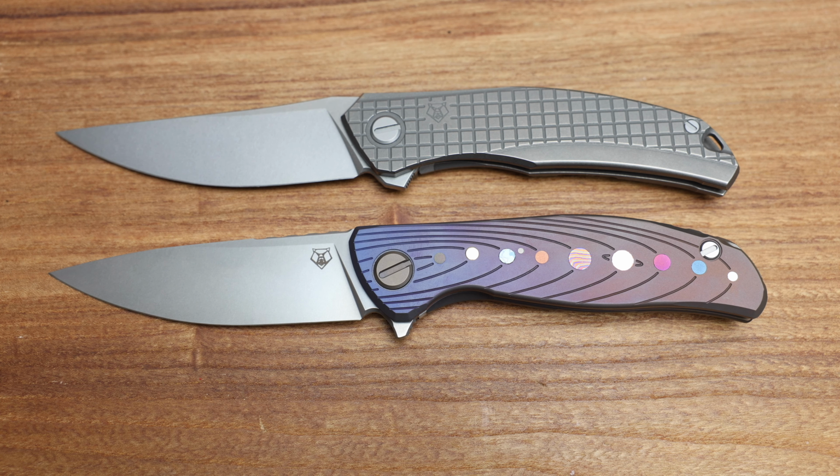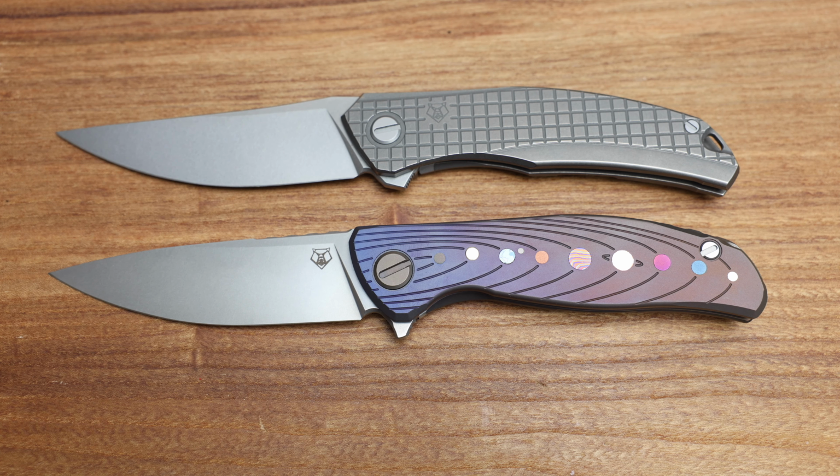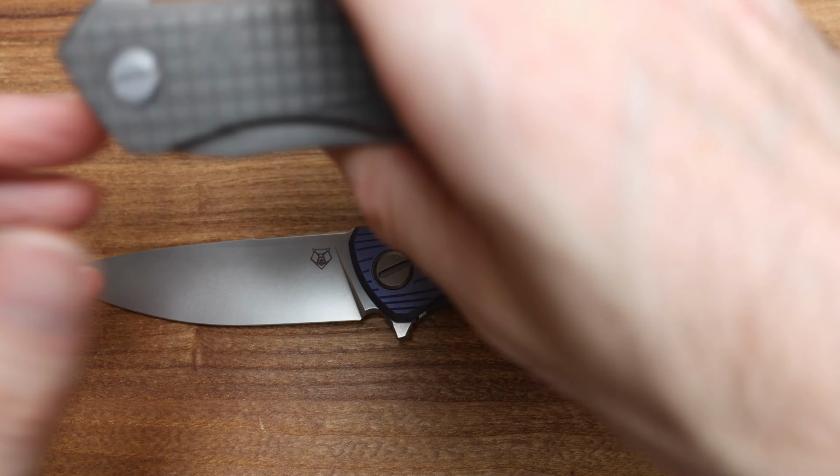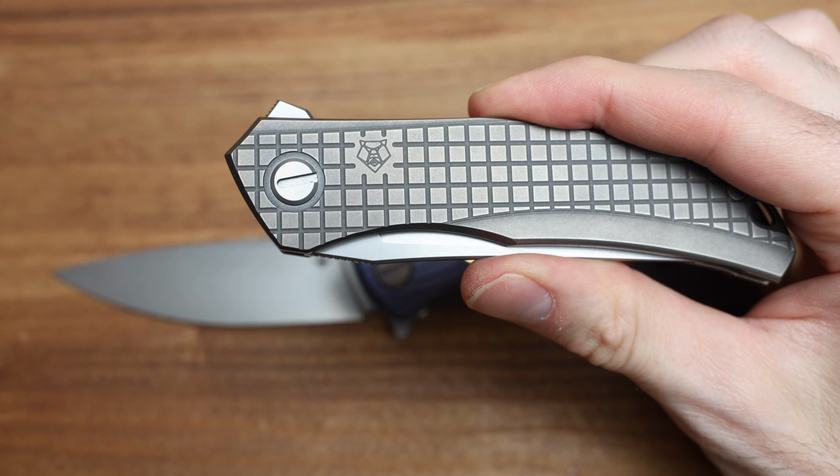So there you have it. Just the location of the flipper tab, and you kind of see the top is beveled off on the Quantum for the flipper tab to kind of sit flush versus sit back. So let's see if I can show that. See how it's flush? That's the Quantum design.